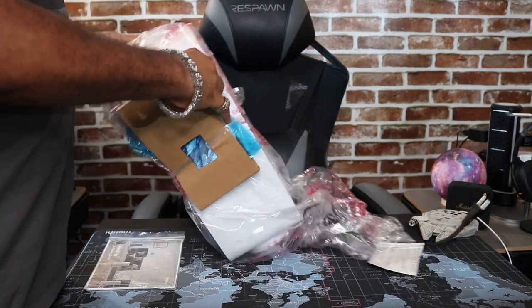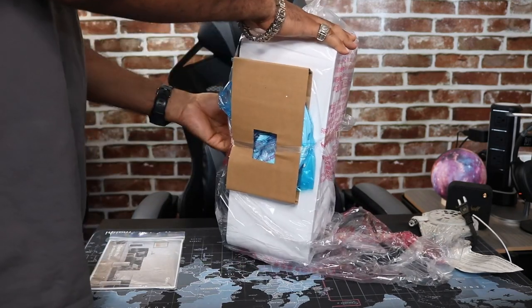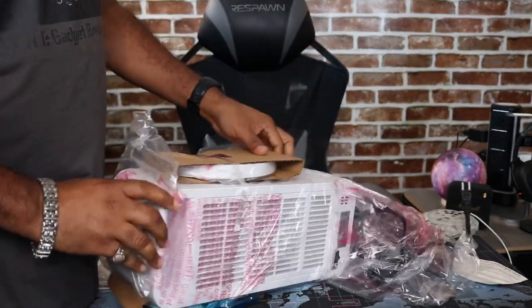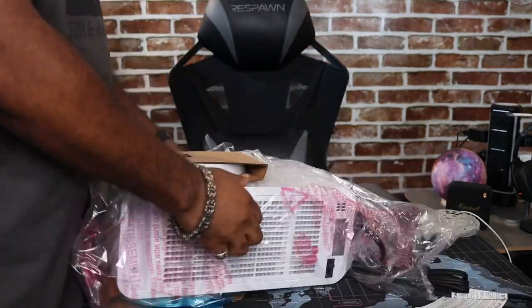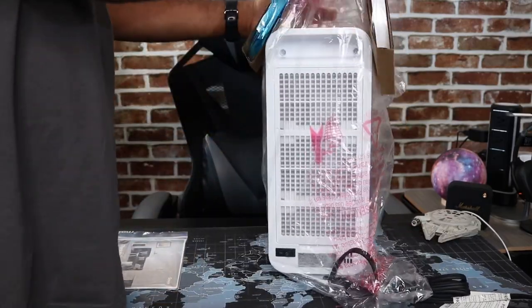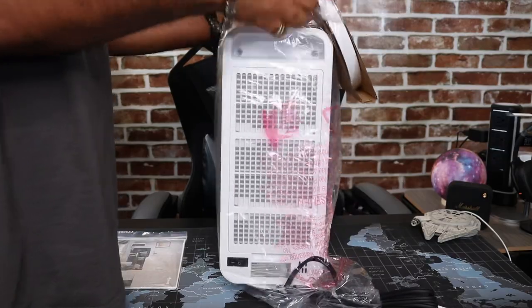Let's get this plastic off of it. Let's see, what is this? Okay, this is keeping it from the shipping. Man, they did a good job. They did a very good job in shipping. Gotta give it to Govee on that. Make sure that stuff doesn't come damaged.